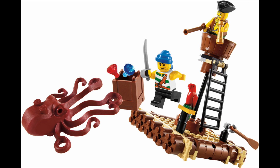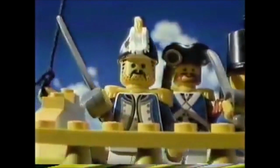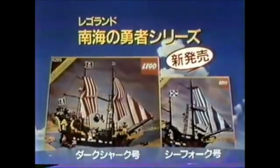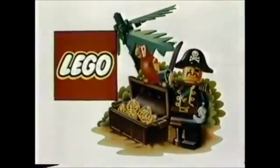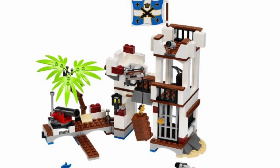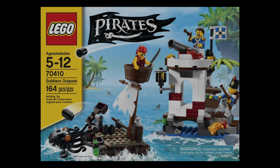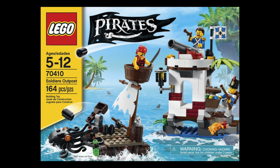Furthermore, while it may not seem important, I think the inclusion of the Imperial soldiers was one of the best decisions LEGO made. LEGO could have very easily made pirate sets by themselves, but the addition of an opposing side gave Pirates another dimension that I believe helped it succeed. Sure, for modern pirate themes, LEGO isn't creating as many Imperial sets, but they still are included nonetheless, and I'm glad that's the case.